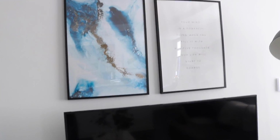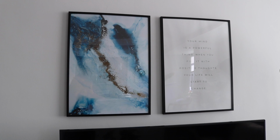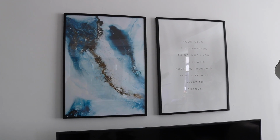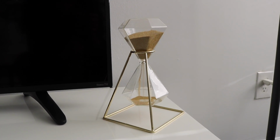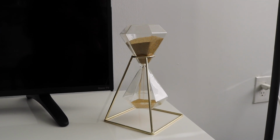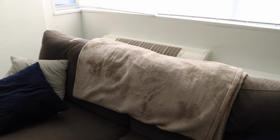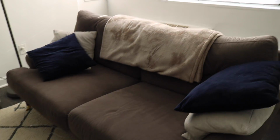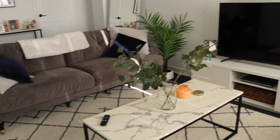So above the lovely TV, I have more artwork from Desenio, the Swedish brand, and I might be saying it wrong. And on the other side of the TV, I have this awesome hourglass in gold that I found at World Market, I believe. And as mentioned earlier, here's just the other awesome blanket that we got for this side. And yeah, that kind of concludes this area of the apartment.